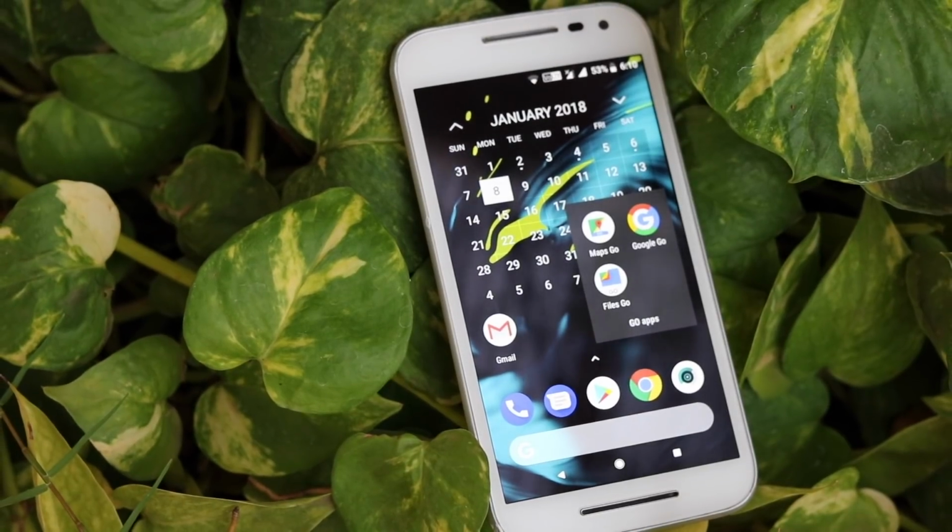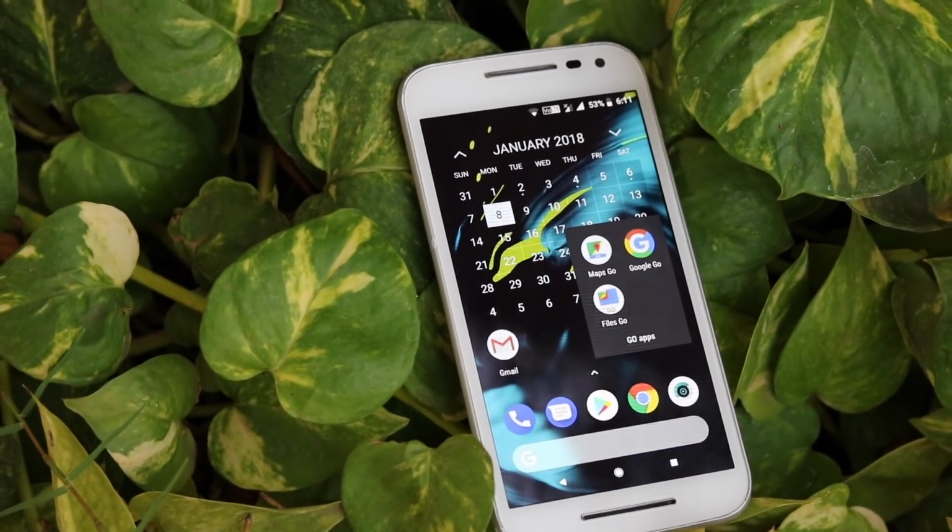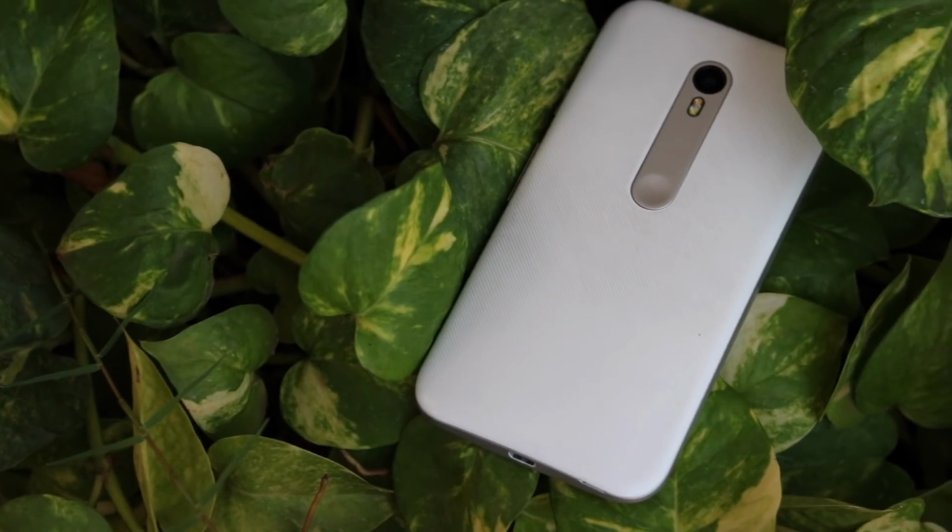So that's pretty much it for this custom ROM review of the Pixel Experience Android 8.1 Go Edition.